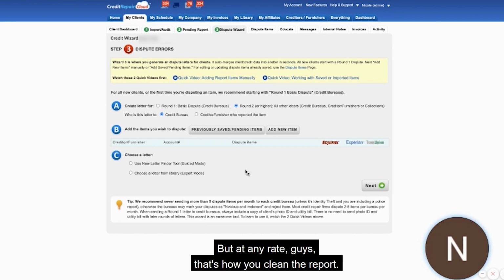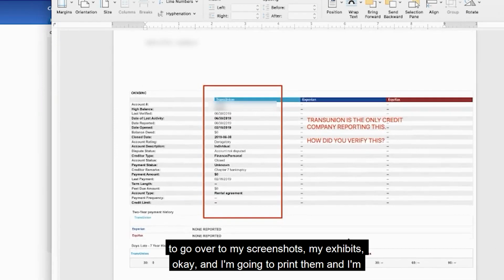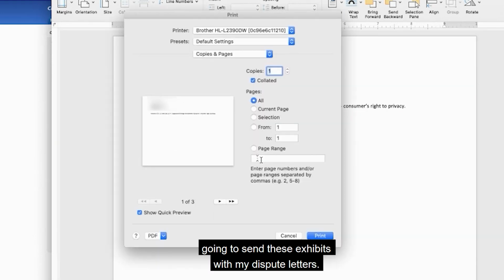But at any rate, guys, that's how you clean the report. That's how you get the bankruptcies disputed. You send in the screenshots. So now what we're going to do is I'm going to go over to my screenshots, my exhibits, okay? And I'm going to print them. And I'm going to send these exhibits with my dispute letters.